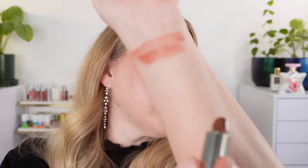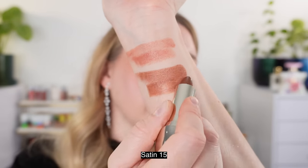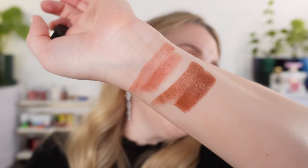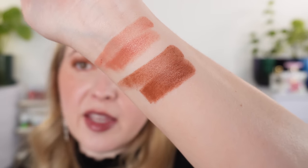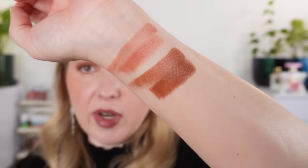This one here is another satin. This is shade 15. And you can see that this is going to be more of a medium tone brown. And it does have some warm golden tones to it. But overall, it's pretty neutral. It's a really beautiful mid-tone brown. I think it's a great shade, particularly for the fall. It goes very well with this collection.